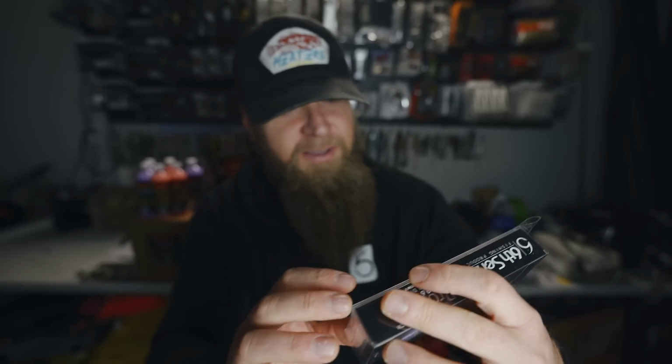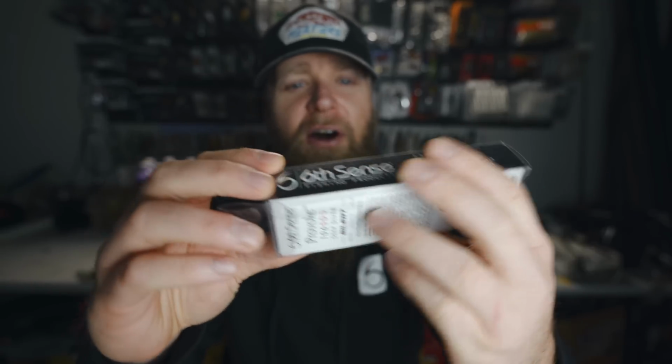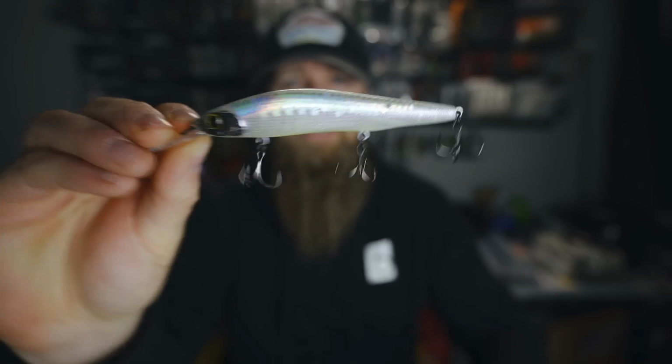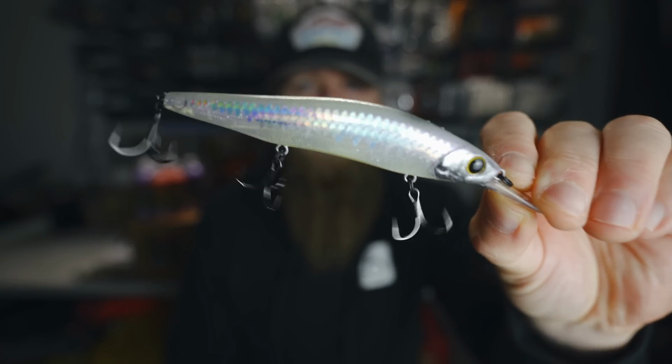I think this is my favorite. I can't remember what it's called, but looking at it, it's a stone cold killer of a color. This is Shad Dawn. Here it is, guys. Check it out. Look at this beautiful color. Now, at first glance, it just looks like a ghost with the scaling on there, but it's really not. It has a lot going on. So it is a ghost body with the scales.